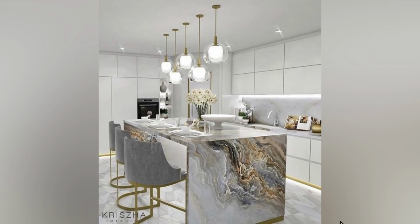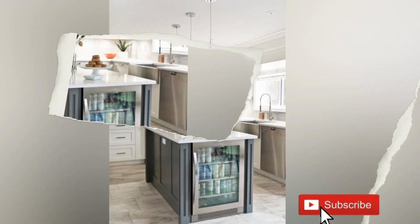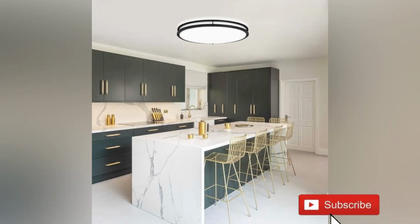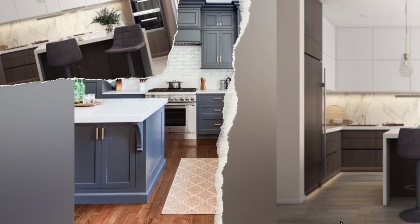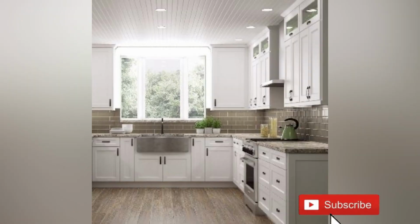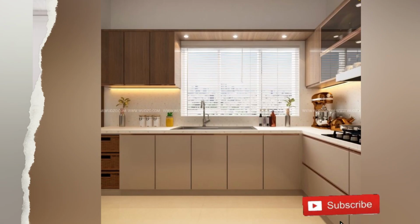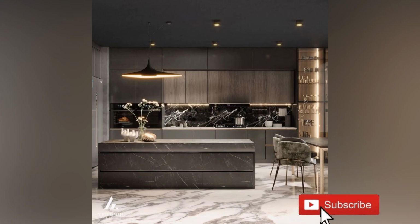The working triangle is the imaginary link between the fridge, the sink, and the cooker, which makes it easier to prepare meals without having to move too far. Whatever look you are going for, this should ideally be at the heart of your kitchen design. We'll discuss this in more depth later in this video.